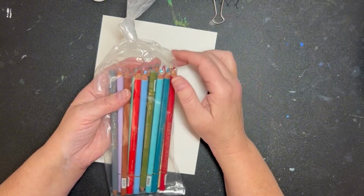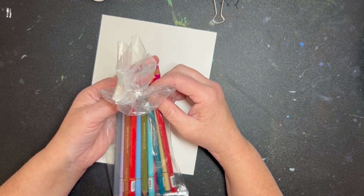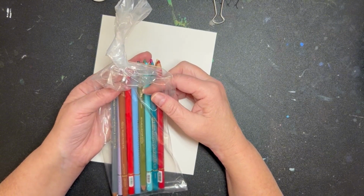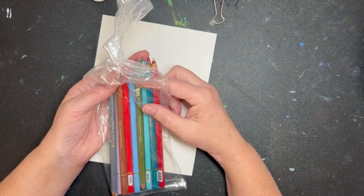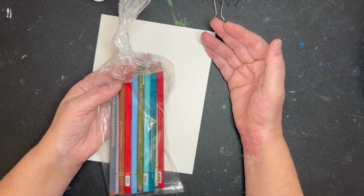I don't use pastels that often, but I thought, you know, if I'm happy with the cheaper brand, which I rarely am, why pay $4 a pencil? Because that's kind of what they are here in the US. $4 a pencil for similar colors. So I decided I would start with the 50 and then slowly build up my collection.